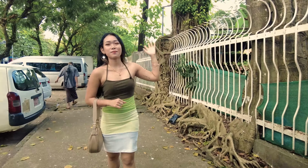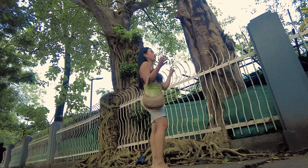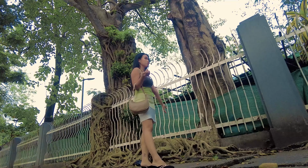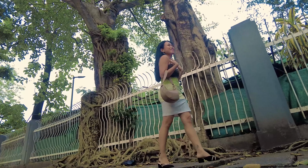Look at those, it's a big tree. Yeah, I think it's an old big tree. There are so many in here. And that's true, big roots. So it looks very green, like me.